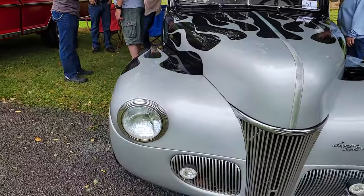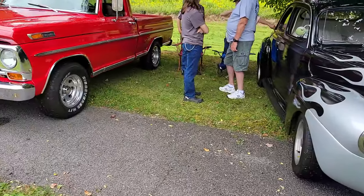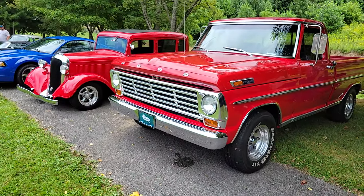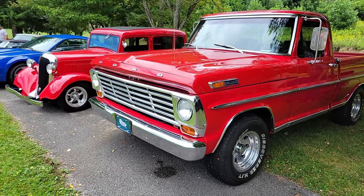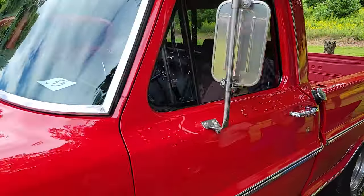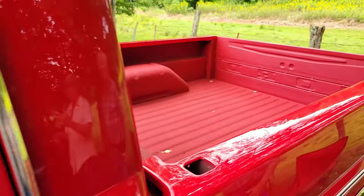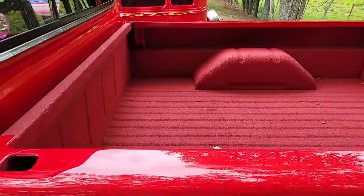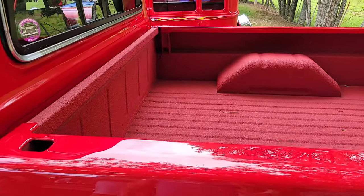But yeah, he is everywhere, and I love that. Awesome. All right, so check out this Ford. This is one of my favorite body styles of Ford. Like 67 to 70 range in there. I think it's 72. 68? 70. Okay, awesome. I like the liner. Yeah. I like that.